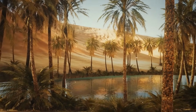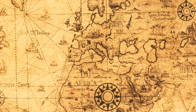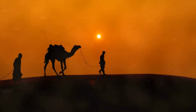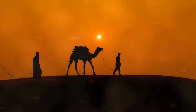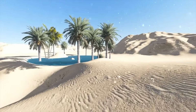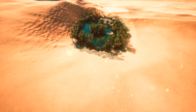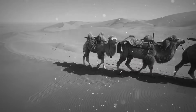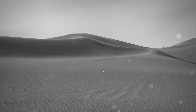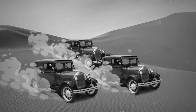The man even gave some instructions on how the city could be found, indicating that it might be in the western desert of Egypt. But here's the kicker. Even though a group of explorers went out to find Zerzura, they didn't succeed. At the same time, they did stumble upon a bunch of previously unknown oases. In the early 1900s, numerous expeditions were sent to find the city, including one with a fleet of Ford Model A trucks. But, alas, none were successful.